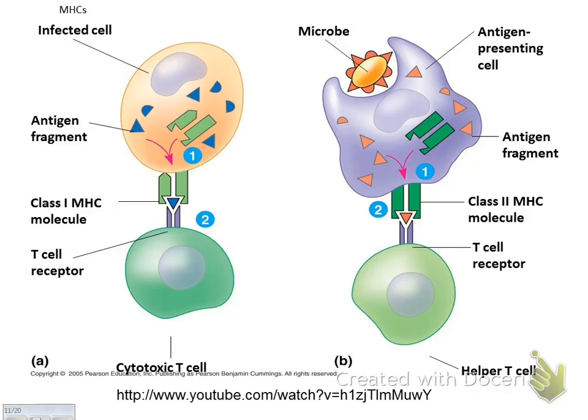Okay. Cytotoxic T cell, that's like your last line of defense before you have to go to the doctor. You're not going to get better. If your killer T cells can't handle it, you need to go to the doctor. Okay, so it says, highlight, cytotoxic T cells mature to fight and kill infected cells. T helper cells initiate 2 types of specific immunity.